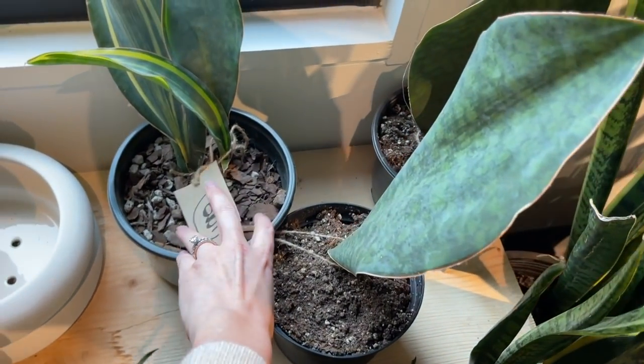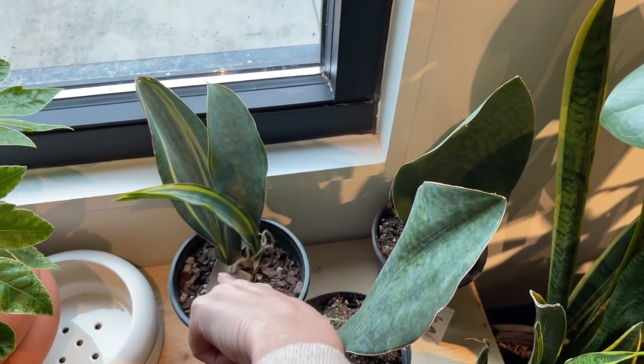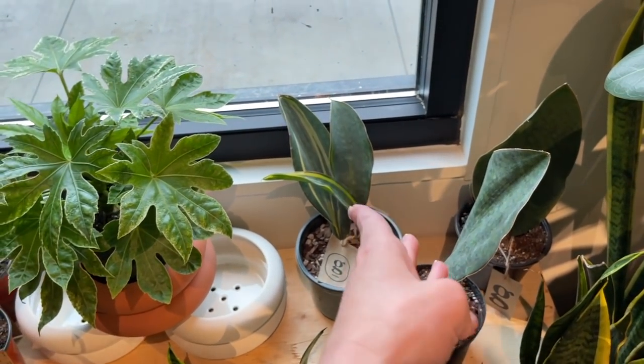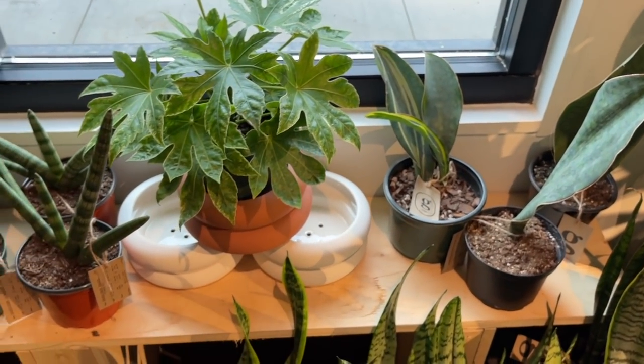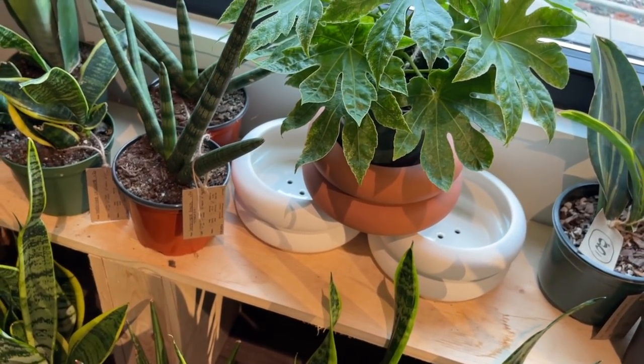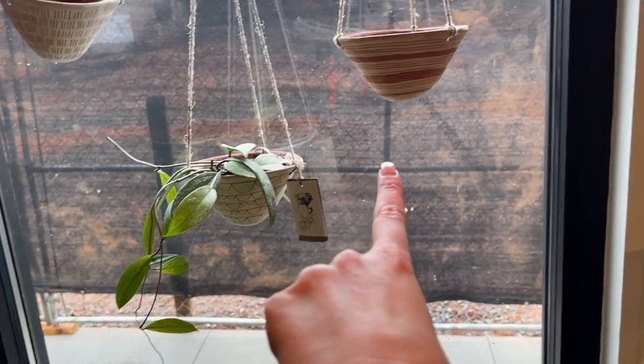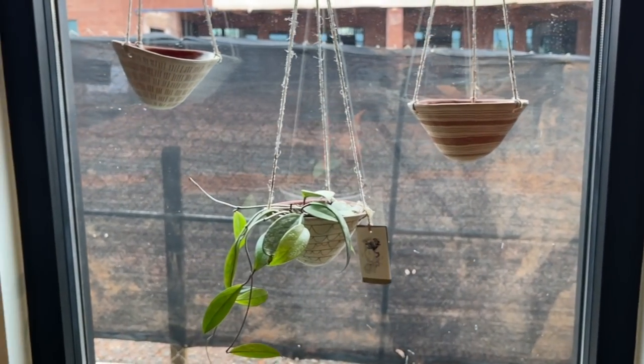40 for the green ones, and then the variegated ones are 110, but this has two different plants in it. So if you wanted to split it up and have two, you could. Look at these neat starfish ones. They are 36, and there's the moonshine over there. These little planters are so cute. I love them.